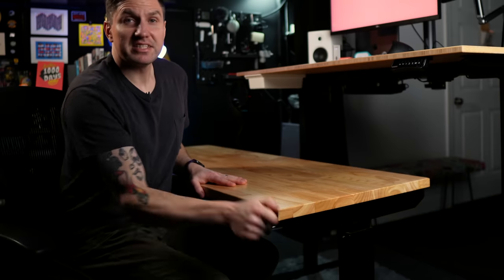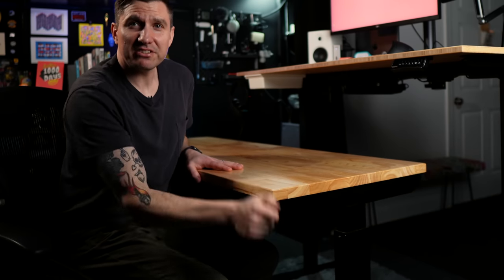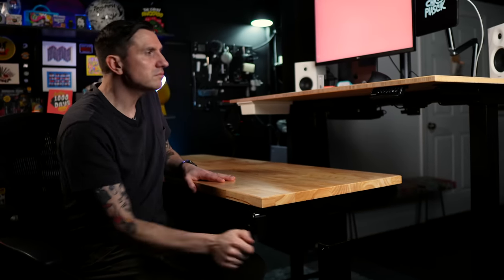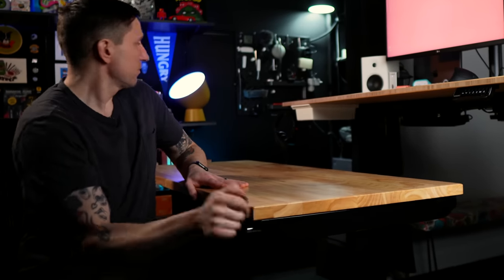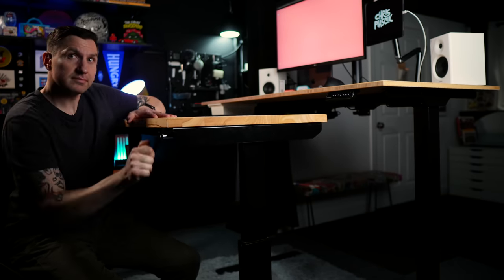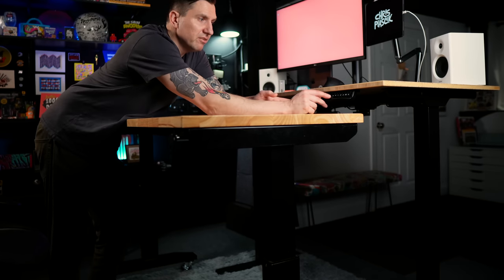So this is my old Husky desk, which is currently my iPad drawing desk, which is actually good for because I can still raise it up and lower it a little bit. So let's get this into standing mode. I guess the good thing is you get a little exercise. Let's see how high this bad boy will go. So this is maxed out, it's too short for me.